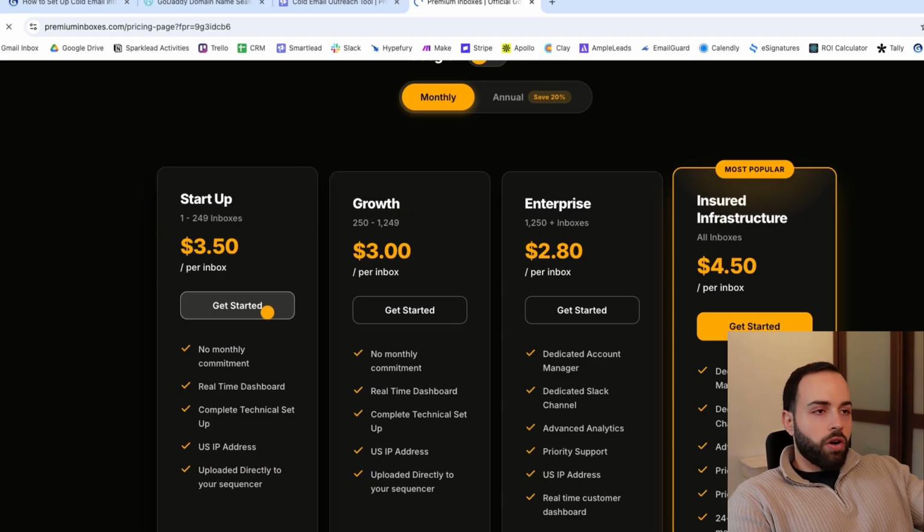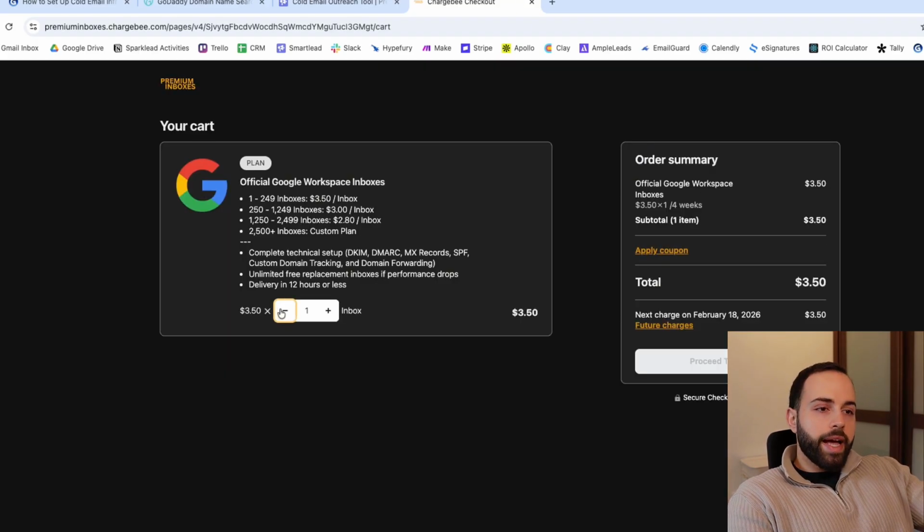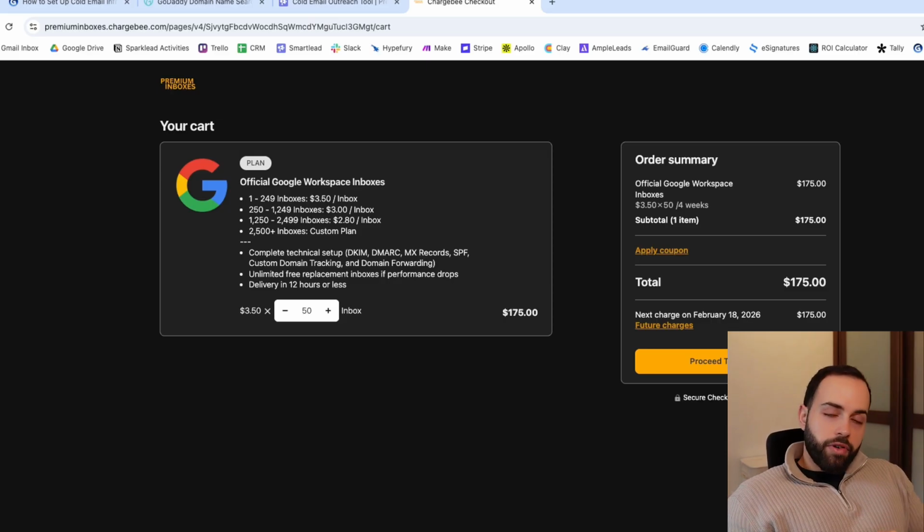And you're just going to click on get started, and type in how many inboxes you want. So for example, if you want 50 inboxes, then that's going to be, as you can see here, $175. It's going to be $3.50 per inbox. And then when you press proceed to checkout, you're going to receive an onboarding form or a submission form on your email. And then you just need to fill that out.